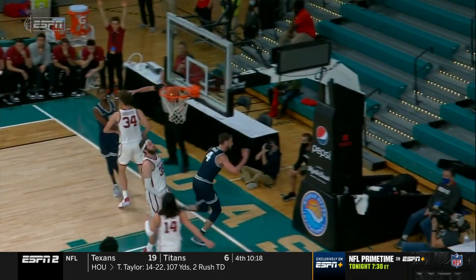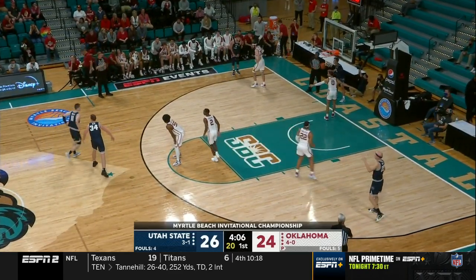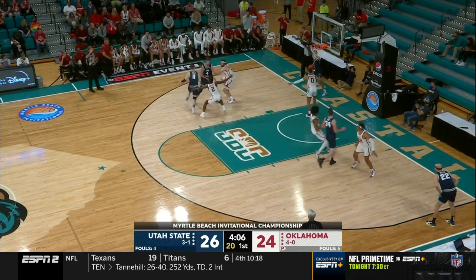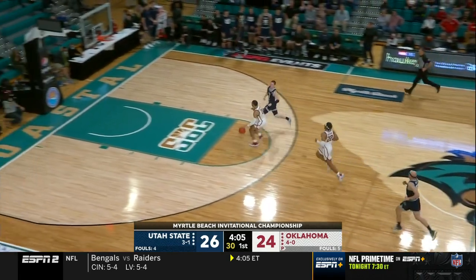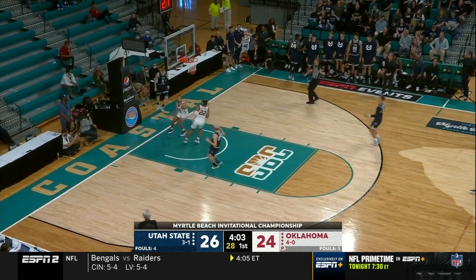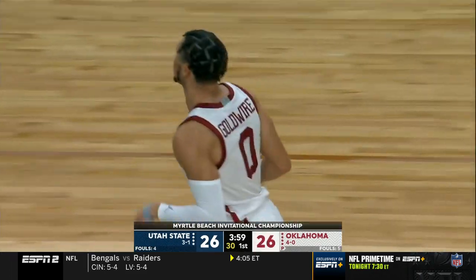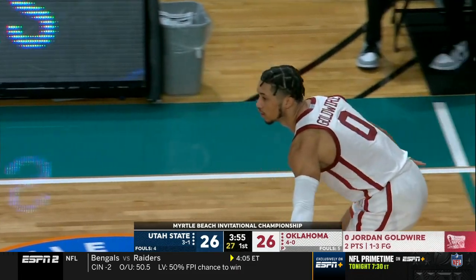But watch this great pass. Oh, this is going to be the off the dribble play before was the pass to Jones. But as I said earlier, I thought Horvath might be the most important player in this game, given what we just saw. Oh, who is that to? To Goldwire. Just shields off the defender, and Jordan Goldwire, the Duke transfer, is on the board with his first basket. So Oklahoma capitalizes on a freebie there.